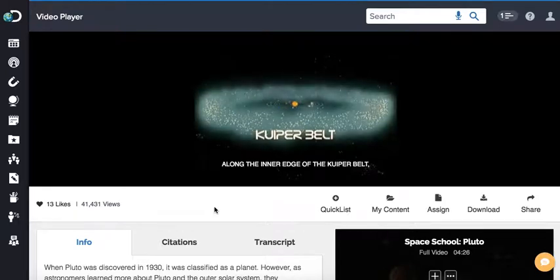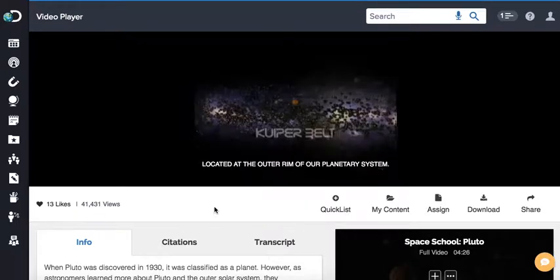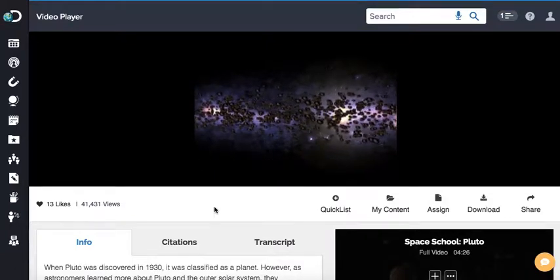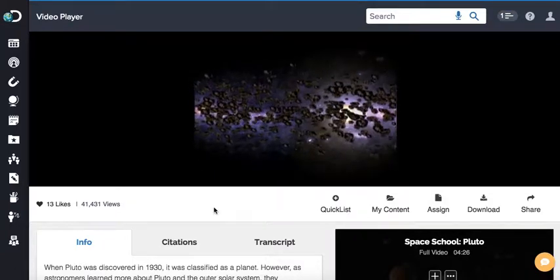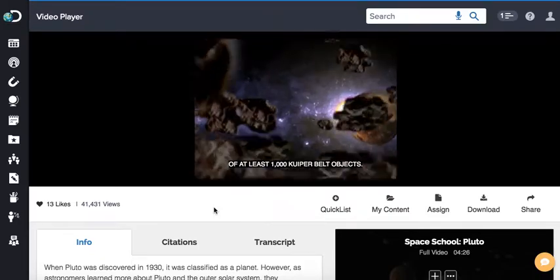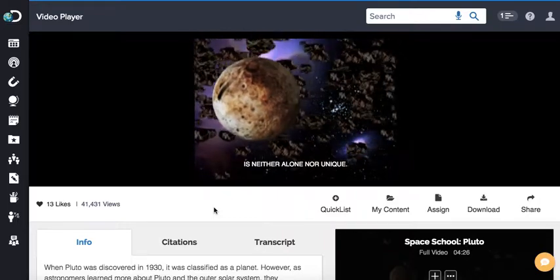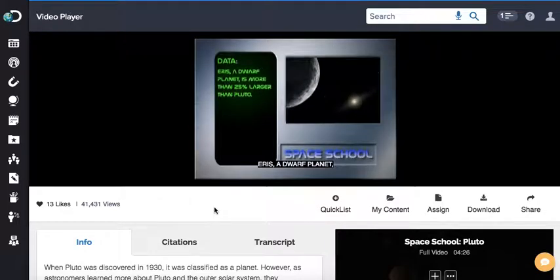Pluto orbits the sun along the inner edge of the Kuiper Belt, a field of icy meteor-like objects located at the outer rim of our planetary system. Only discovered in 1992, astronomers have since confirmed the existence of at least 1,000 Kuiper Belt objects. Pluto, the ex-planet, is neither alone nor unique. Eris, a dwarf planet, is more than 25% larger than Pluto.